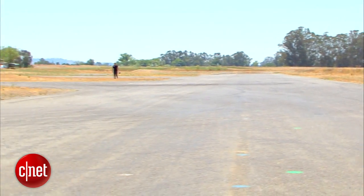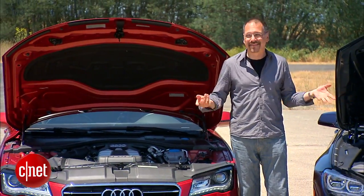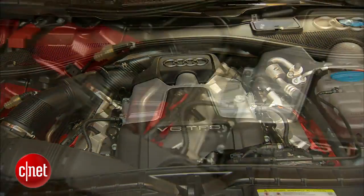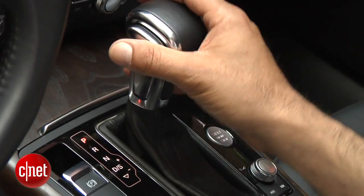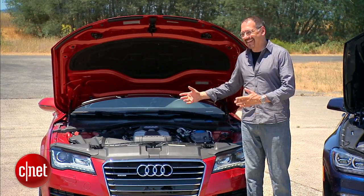Rather different religion lives under the hood on these two cars. Both are 3 liters, both have 6 cylinders. Then they go like this. The Audi is a V6, direct injection, all the usual variable valve timing, supercharger in this case, 8-speed automatic, same as the BMW. All-wheel drive's the only way you can get it. It's an Audi after all.